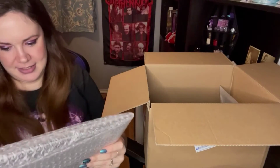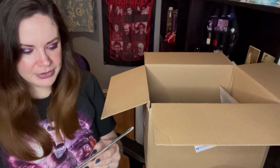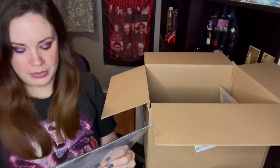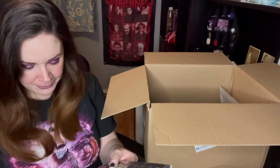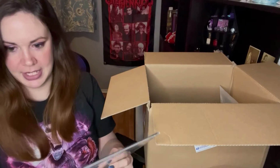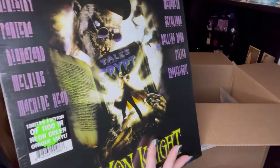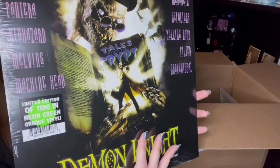And then the next item. Let's see. Demon Knight, and it's Tales from the Crypt. Oh my goodness. Limited edition of 1,100 in neon green opaque vinyl. Wow. Music from and inspired by the motion picture Tales from the Crypt presents Demon Knight. This is super cool. Oh my goodness.